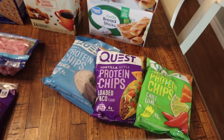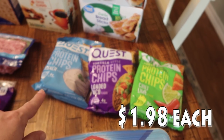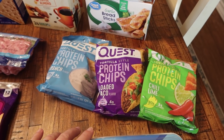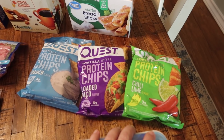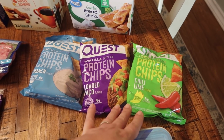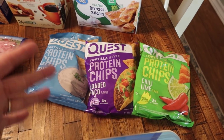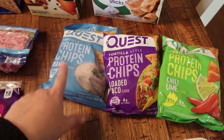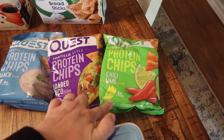Then coming back here, I got three different kinds of Quest chips because we're doing like an appetizer spread on Sunday, and for some of the dips and stuff, I wasn't sure what flavor our special guest would enjoy the most. So I just went ahead and got a variety, and she can try these out or just eat them on their own, whatever. So I got the ranch tortilla style protein chips. Quest again is the brand. I got the loaded taco, and then I got the chili lime.